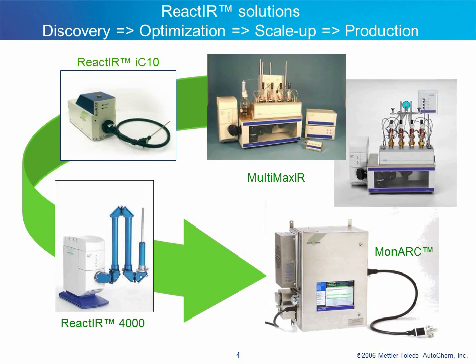Any of our probes can be used on any of our systems, which will allow you to monitor from very small volumes for discovery through process development and optimization. We also have a classified area system that will allow you to follow your scale-up work at pilot plant and plant levels, as well as monitor hydrogenations or any type of high-pressure chemistry in high-pressure bays.